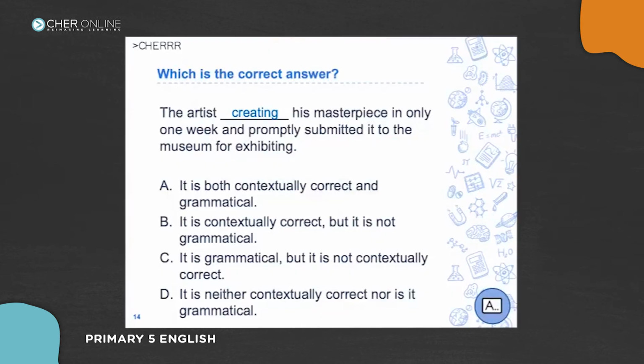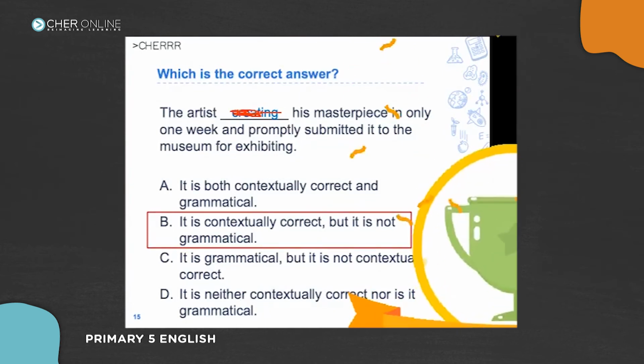Okay, let's try again. What about this answer? Is this contextually correct? Is it grammatical? What do you think? Okay, so yes, this is contextually correct. The root word create is correct. It is just not grammatical, right? Because we've gone one step backwards from being the correct tense. We are now in the wrong tense. Okay, so who can tell me what is the correct answer here? What should this blank be? Painted. Okay, painted is a better answer.